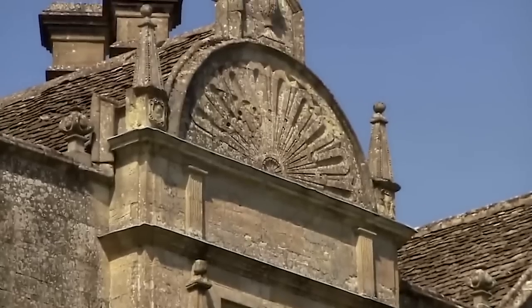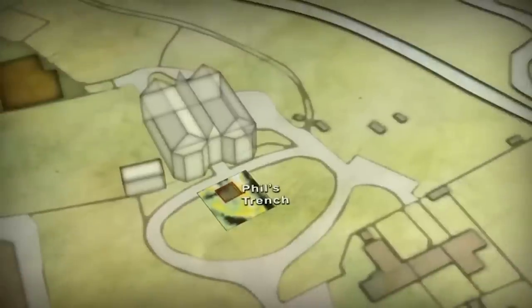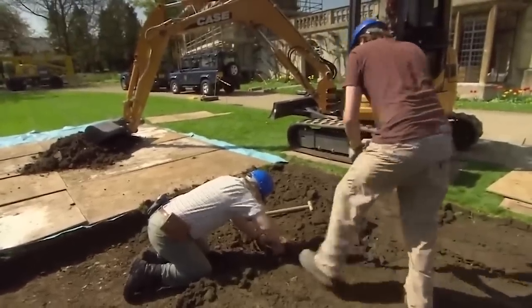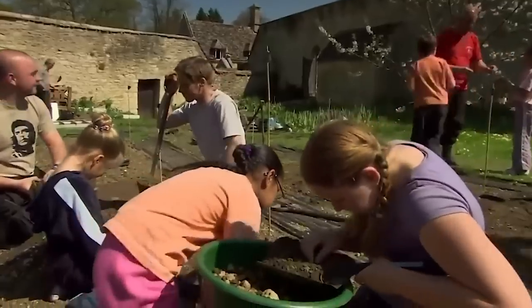Our best chance of finding the hospital lies under the front lawn. And out back, we're also going to see if we've got some kind of Anglo-Saxon settlement. The question is, which one will we find first? Phil thinks he's made a good start. He's found stone. But he's being given a run for his money.